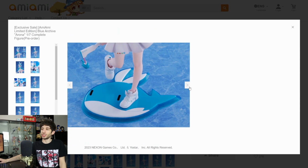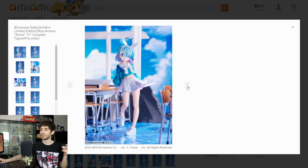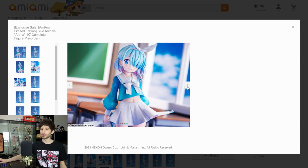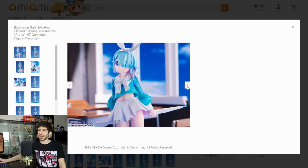Even like the way she's holding her gun, oh my god, look at the freaking whale base. That is so cute, and there's like a whale charm on her gun. But I was talking about the way she's holding her gun. It's just cute. Like, I think this figure has such a cute pose, a cute face, a cute color palette. I kind of want it. I don't know who this is though. I don't like making impulse purchases like that. And yeah, I like this one quite a bit.